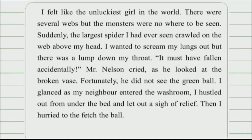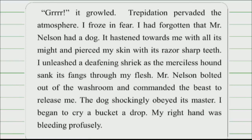"It must have fallen accidentally," Mr. Nelson cried as he looked at the broken vase. Fortunately, he did not see the green ball. I glanced as my neighbor entered the washroom. I hustled out from under the bed and let out a sigh of relief. Then I hurried to fetch the ball.